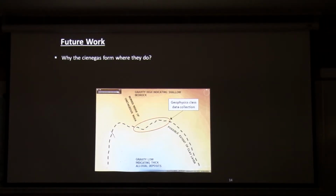This is gravity data that shows this shallow bedrock a bit north of the area. So one of our hypotheses is that there is this clay layer that crops out at that dotted line. And then you have shallow bedrock going subsurface. So the water may be traveling below this thick clay layer that then crops out, which then opens it up, and it has a conduit of the bedrock to then travel to the surface, because that is the area where the Ciénegas appear. And the bedrock crops out just a little north of that. That's why there's this possibility.